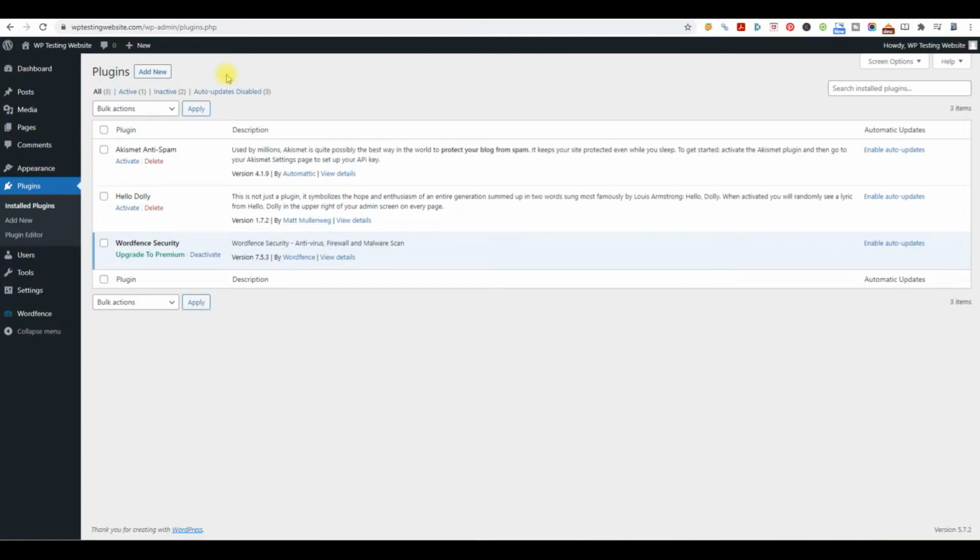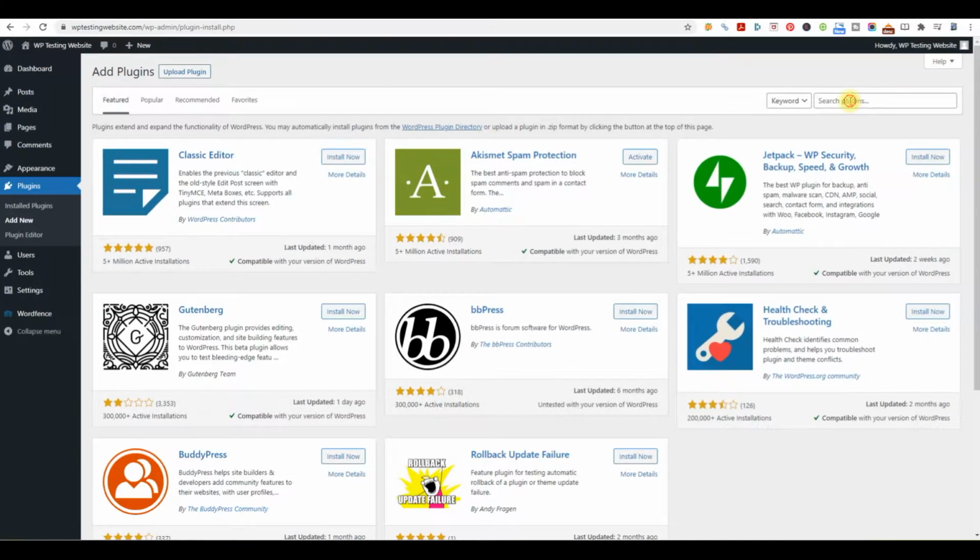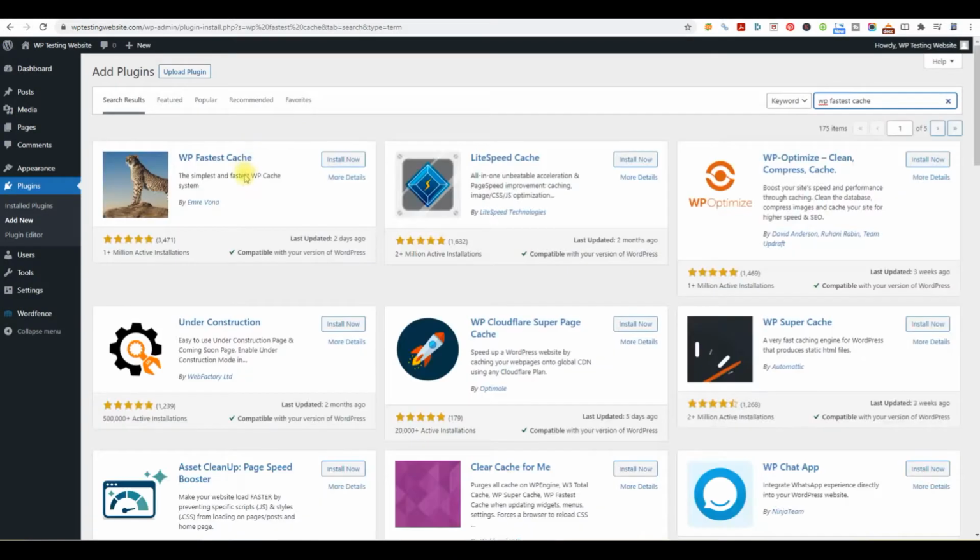It's called WP Fastest Cache, okay? So we'll click right here on Add New. Then we'll come over here and we'll type in WP Fastest Cache. Then we'll click right here on Install.